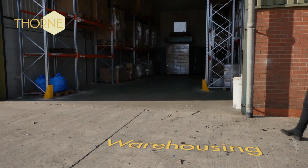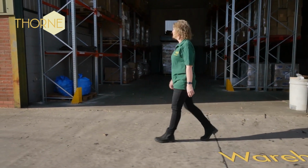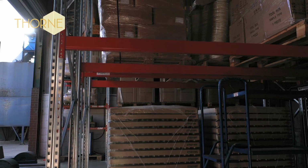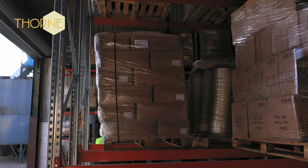Space is an absolute premium. With the range of equipment we stock, it's really important that it's all sorted out and easily accessible. So all our warehouses are racked out. You can see here there's 3, even 4 rows of pallets with different items, all accessible with the forklift trucks.